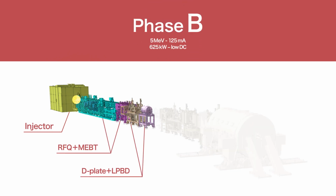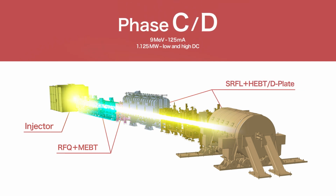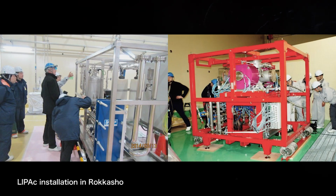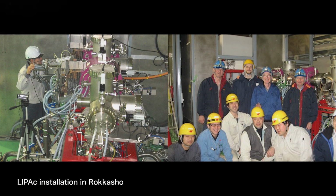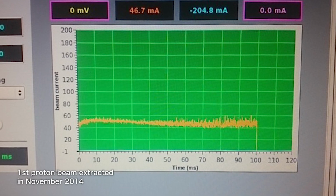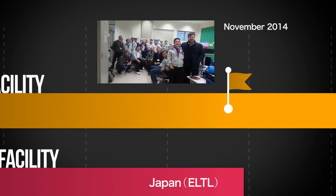The accelerator is built in phases, adding accelerator parts step by step. The first part of the accelerator, the injector, was delivered to the site by Europe in March 2013. Seven years after the design process commenced, the first proton beam was extracted in November 2014. It was the first major success of the Lipac integrated project team. The fruitful collaboration between Europe and Japan is growing stronger.